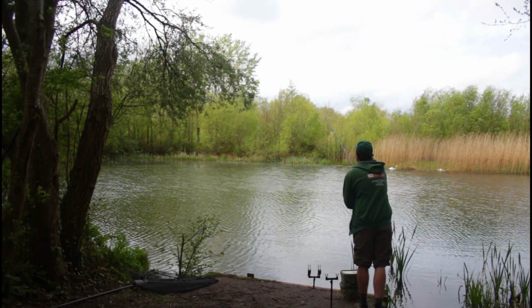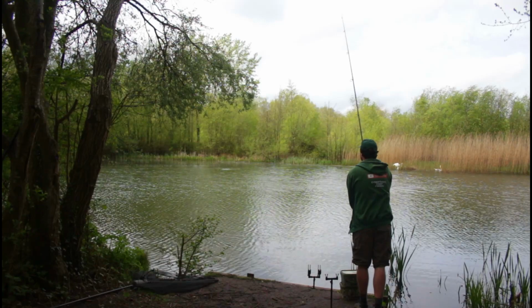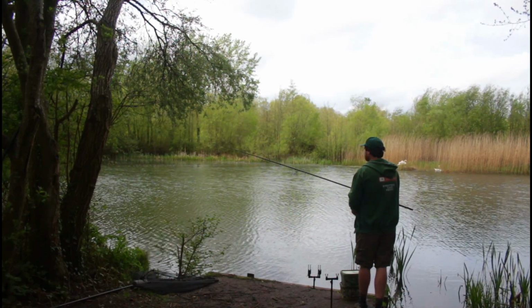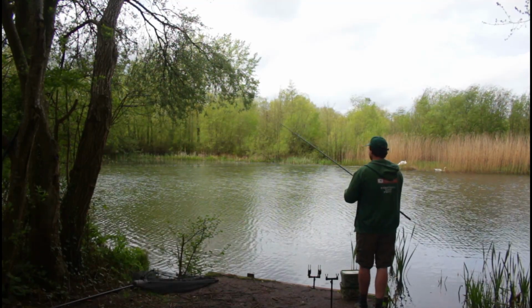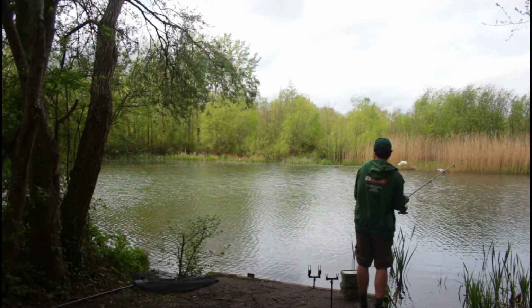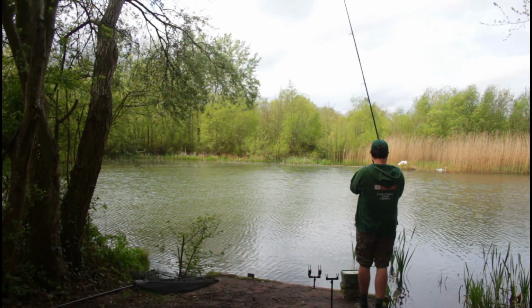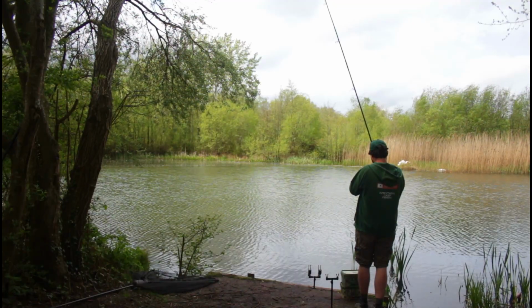I've decided to put both rods on the gravel patches out there. It's about 10 foot by 10 foot, so you've got sort of 10 foot each way. It's like a box really, and usually there's pads on either side and weed usually surrounding it as well, so it is sort of like a little feature that's out in front of me towards the reeds on the far side.